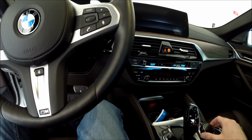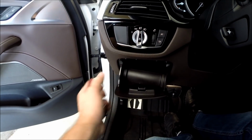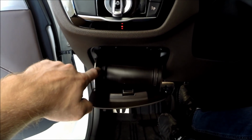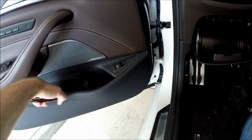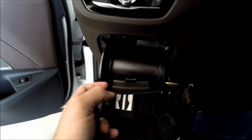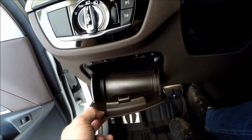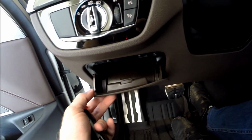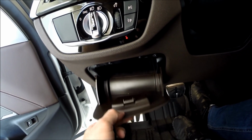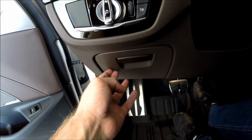So let's see here. There is a storage area here, and you can see why they didn't line it up with felt or something. They just left it like that. This is really bad. This is really bad. It's cheap, and it's flimsy, and it makes a lot of noise, so this thing rattles in there. Pretty bad. I don't know why they did this.